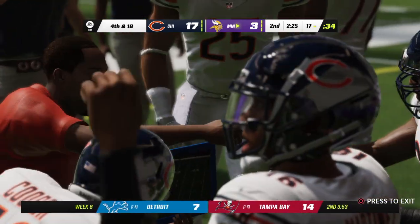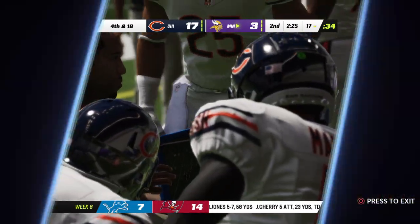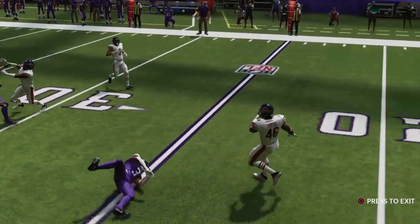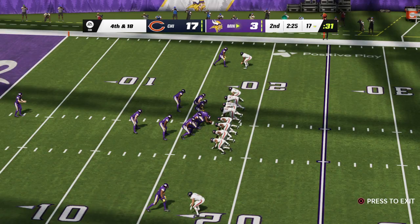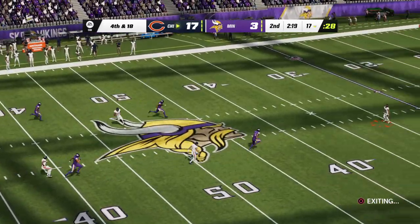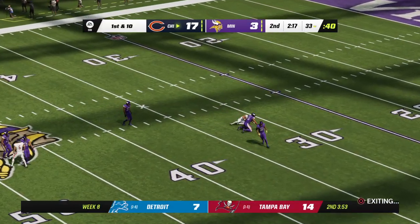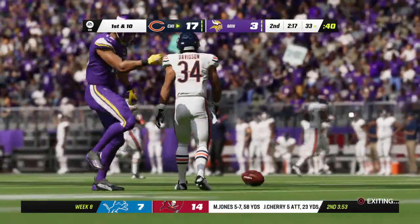Well, this first half has not gone according to plan so far offensively, or even defensively for that matter. They could use a big-time spark somewhere, but it's not going to come on this drive as they have to punt this one away. The Vikings send out their punter as the drive goes backwards, so he's on to punt it away. He's been a busy man here in this first half as he gets it away. So a change of possession here on the punt, and the Bears take over.